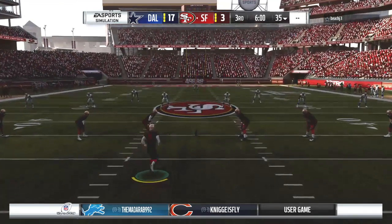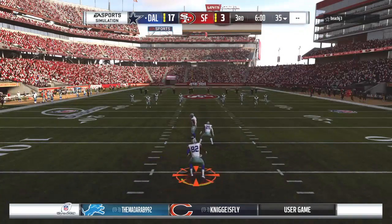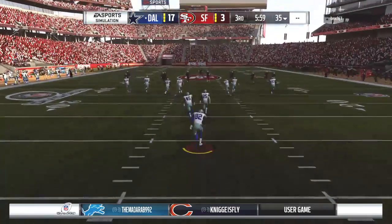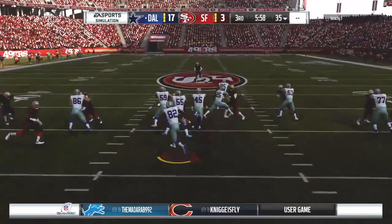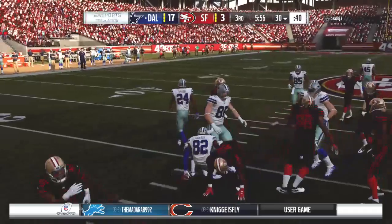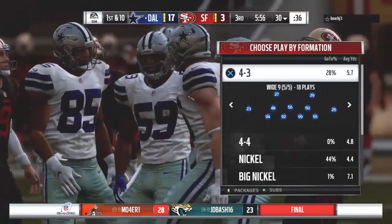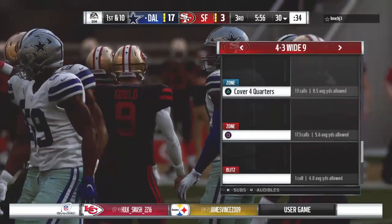A trip to the NFC title game hanging in the balance. Second half action back underway. This one fielded at the 5. And a nice return sets him up pretty good here at the 30-yard line. Out come the Cowboys now as they'll go on offense first here in this third quarter.